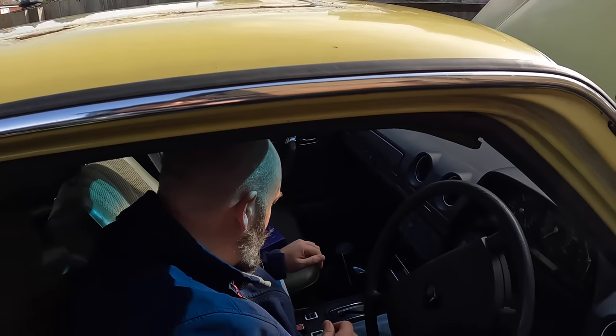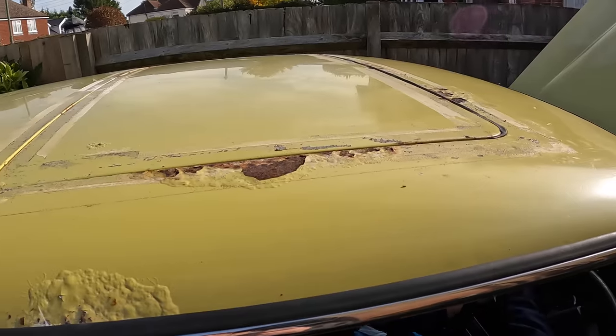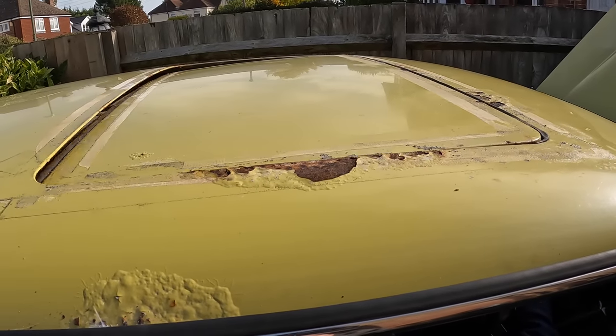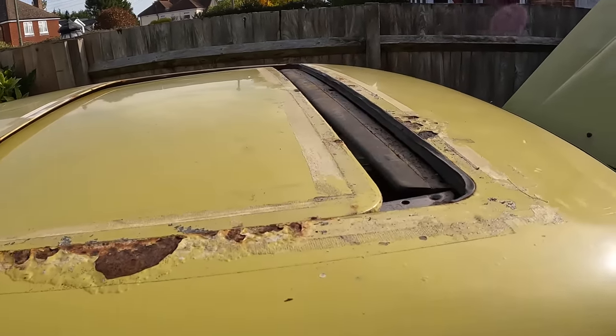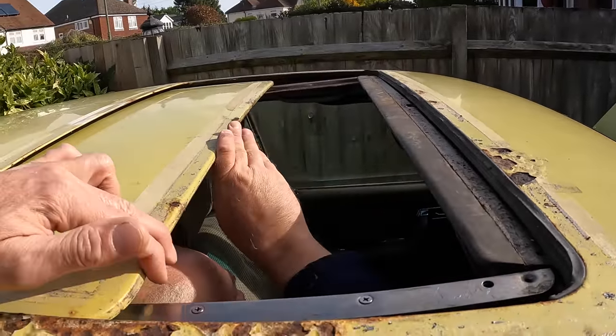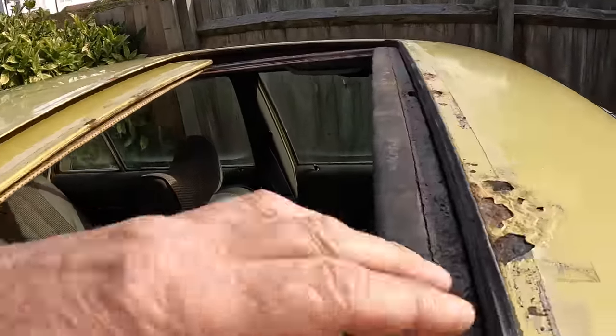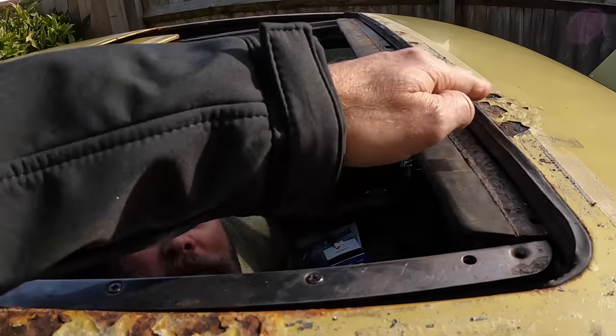Right, okay, so I need to remember which one it is. It's this one. Well, it's making buzzing noises, not doing a lot else. There we go. Oh, okay, it's got it stuck. Give it a little hand. Wow, that is quite stiff. These rubbers in here, this is actually not as tired as I thought it would be.